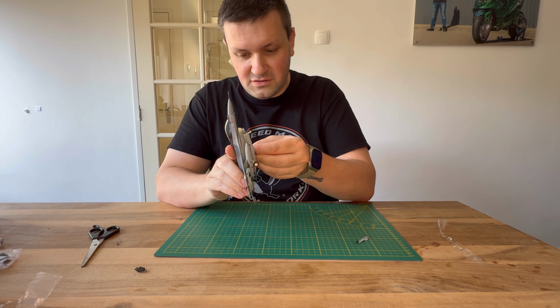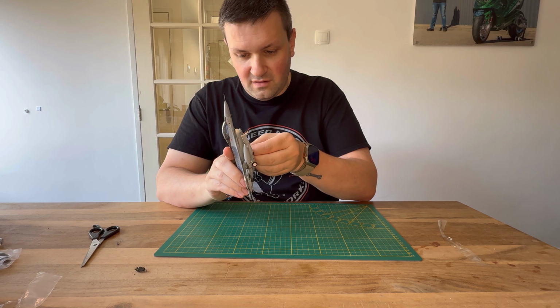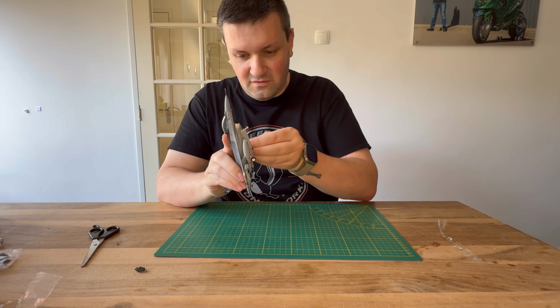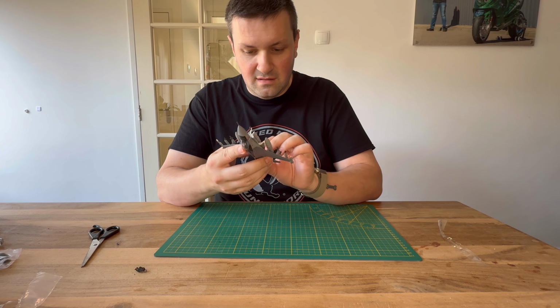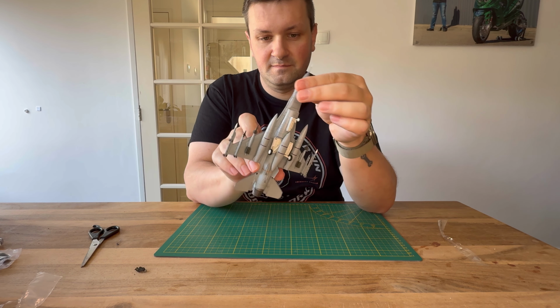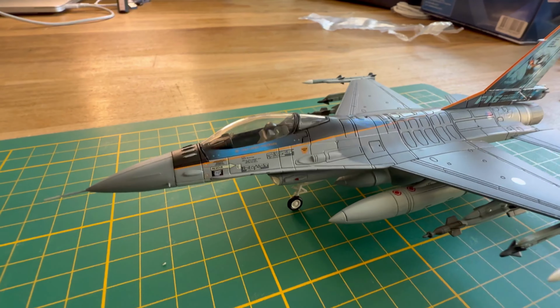This one all actually goes on quite easy, I have to say. But as I said, take your time with it. Don't overpressure it. If something falls off, don't get stressed out by it. So full armed and tanked. So a small close up.